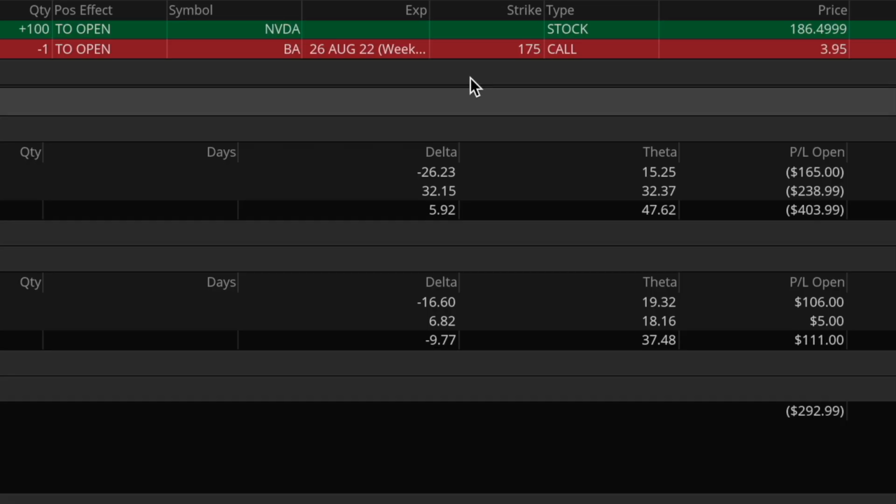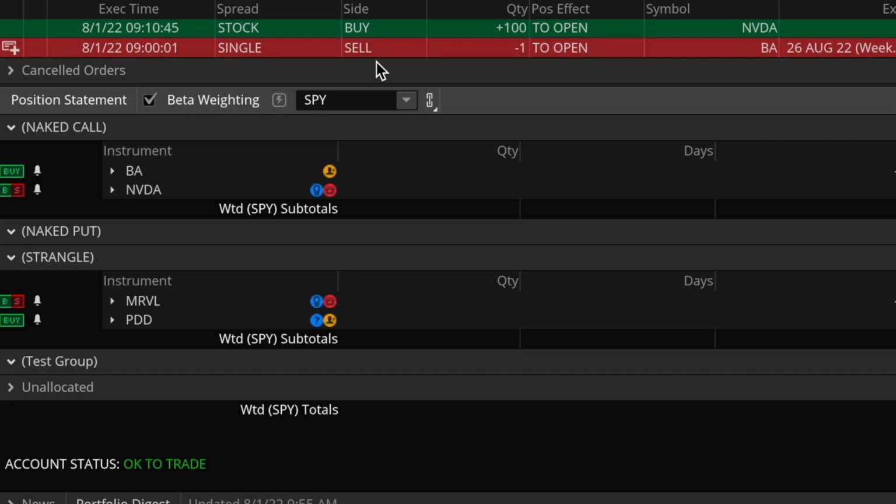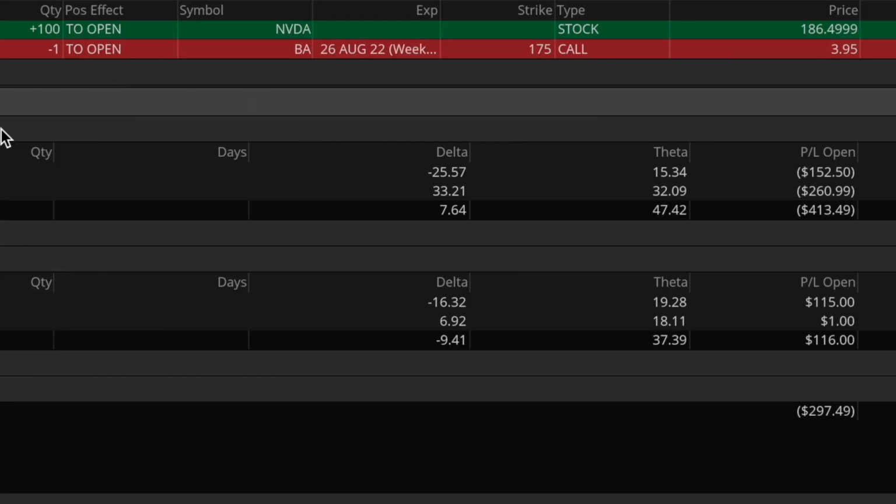So now specifically here, take a look at this column in both of my current position groups. This is the delta column. And right now the deltas are currently being beta weighted against SPY. And also I definitely should mention that once you do create a brand new group here, the delta column is not going to show up by default. So you have to add it in. And the way you do that is very easy.